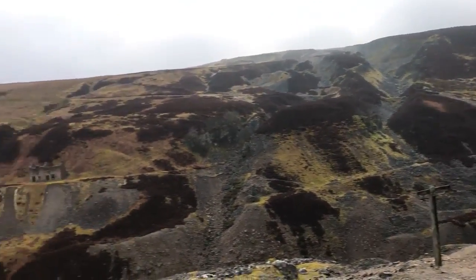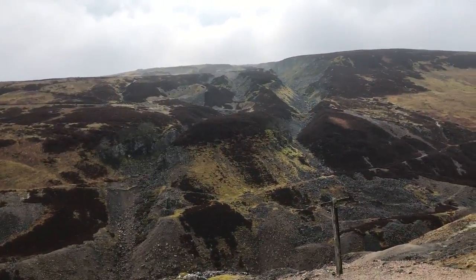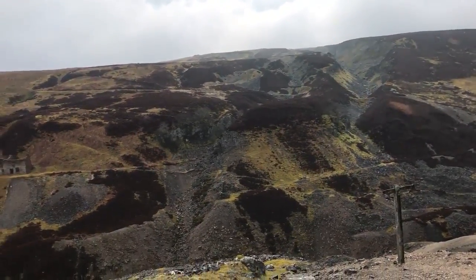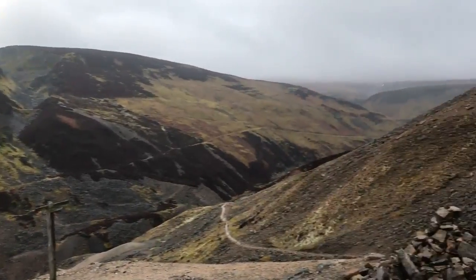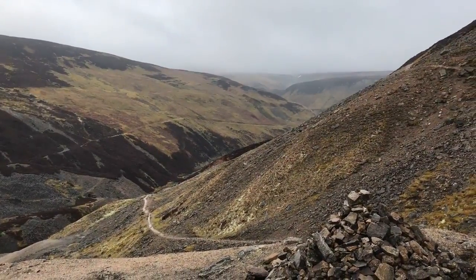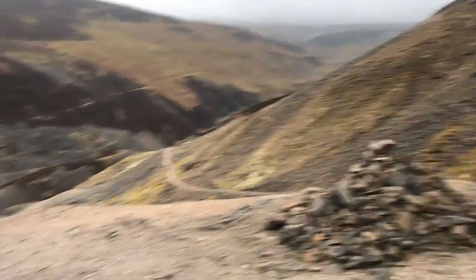Well, that was a tough little section from Keld. It started snowing, so I thought I'd stop and get my jacket on. It got really cold, and then it's quite a climb all the way down here, and then you cross over the river. I made a little mistake. I went up the river and then down again, and then on here, and then this signpost says Ennerdale Bridge.